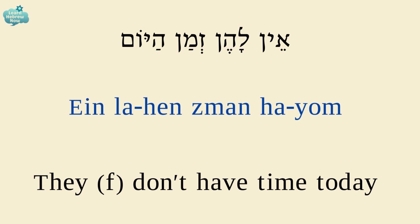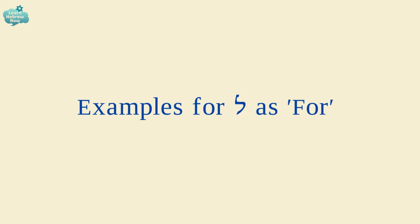To say, they don't have time today when speaking about females, say אין להן זמן היום. אין, there isn't, להן, to them, זמן, time, היום, today. Now, let's see examples for the use of lamed to say for.